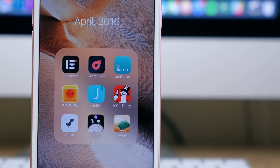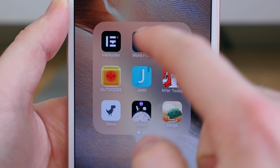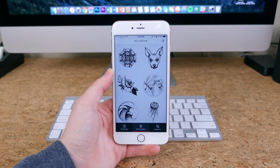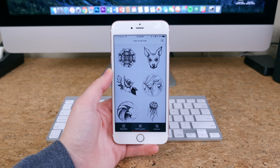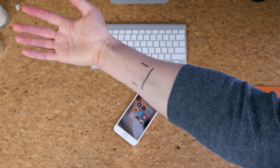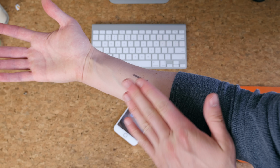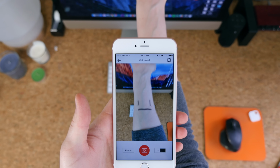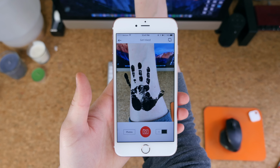Let's get started. The first app is pretty cool if you're an artist or a tattoo junkie. It's called Ink Hunter, and what it does is it allows you to visualize what a tattoo will look like on a body part of yours without actually getting the tattoo. All you have to do is draw a square smiley face on your skin, and a tattoo will then appear instead of the smiley in real time.